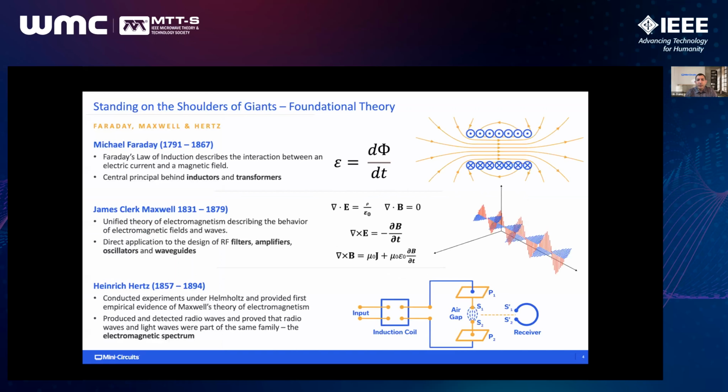So to the foundational theory, now all of the engineers will enjoy seeing some equations on the slide, and some of these will be familiar to you. And this is a sampling of some of the people in history that have really made it possible for us to do what we do today. Go back primarily to the 19th century, and you had Michael Faraday. Faraday's law of induction. Faraday was an experimenter, but his experiments really helped shape a lot of the theory that was happening all around him.